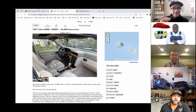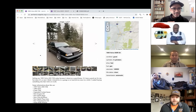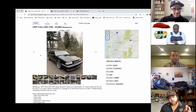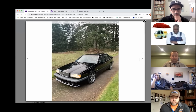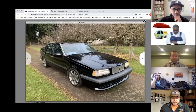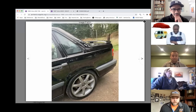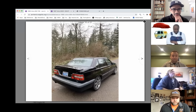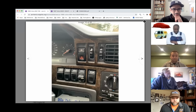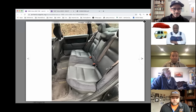So I said, all right, let me see if there's any other ones out there. And there are, and this one also Portland area. So you can just go and shop all these cars at once. Test drive them all on the same day. But this is another one that's clean. This one's black on black. I kind of like the white on black better. Some small cosmetic issues, but for the most part, it's in great shape.